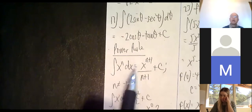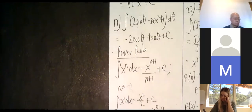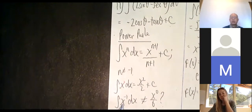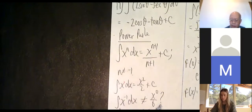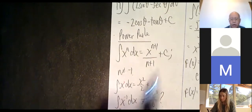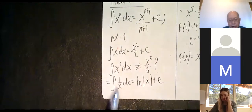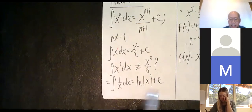Okay, so this is the power rule. It works for any real number except for negative 1. So what do I do if I have negative 1? The integral of x to the negative 1 dx, you cannot do x to the 0 over 0. We already know that, right? If I add 1, you would get x to the 0 over 0. Then you say, wait a minute, I can't divide by 0. Instead, when you have x to the negative 1, recall that that means 1 over x. Then you should say, oh yeah, the integral of 1 over x is natural log, absolute value of x plus c.